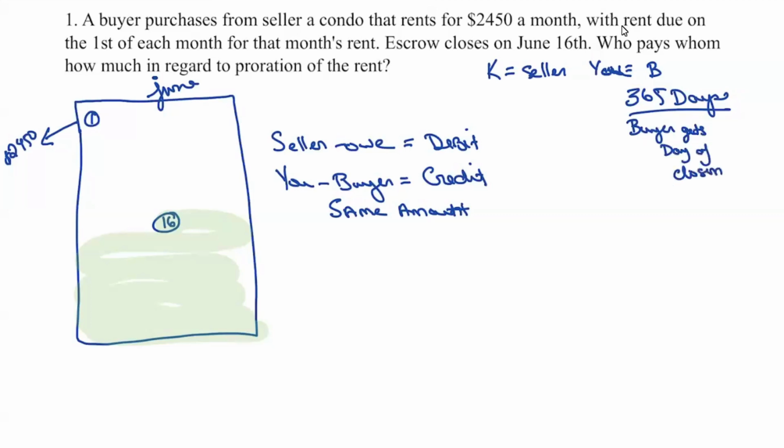But you also understand if the problem said the buyer gets the day of closing, we do that. If the problem says the seller gets the day of closing, we do that. I would encourage you to go back and look at your materials from your school and double check that it's a default the buyer gets the day of closing, just in case they don't. But generally, whether it's PSI, Pearson View, California, New York, whatever the state is, you should be told what to do with the day of closing.